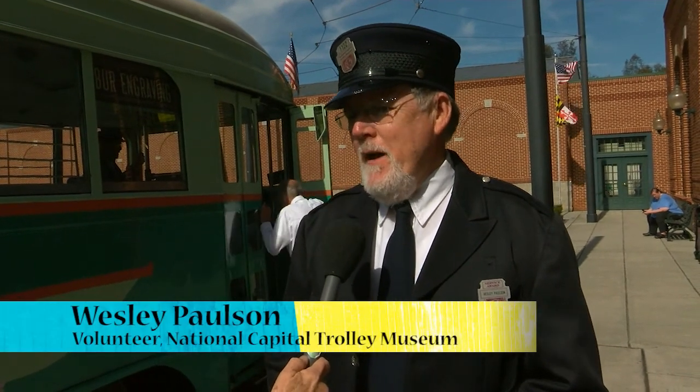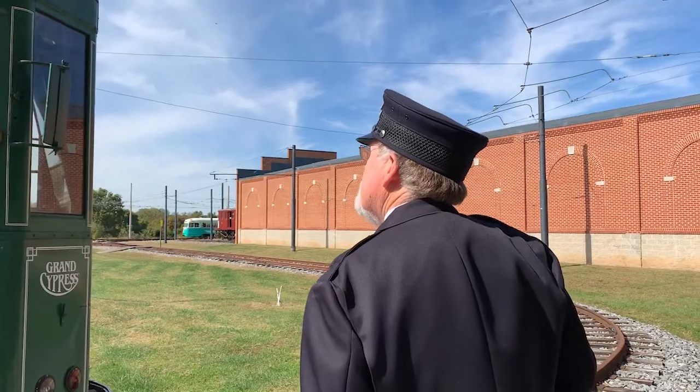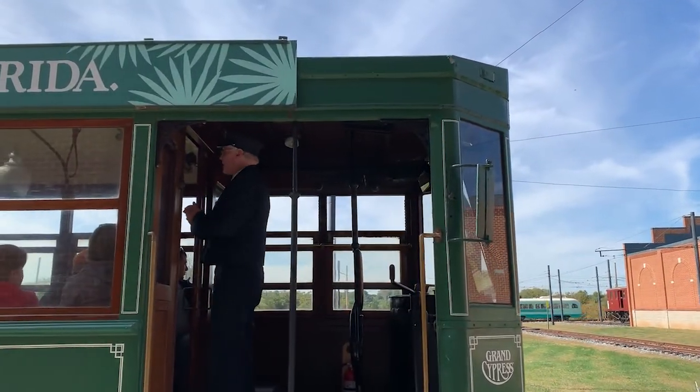I volunteer here because when I was a child, I rode streetcars back and forth on Sunday mornings to church on 14th Street, and this is a way to recapture some of that and preserve that history for future generations. Welcome aboard, everyone.